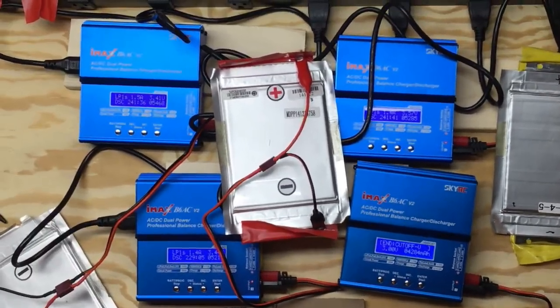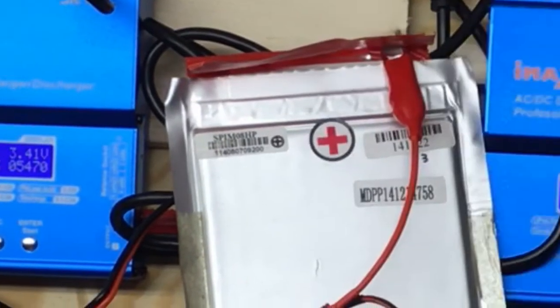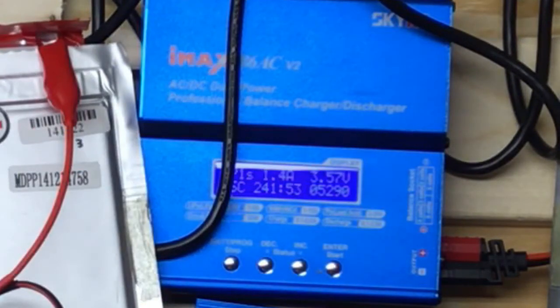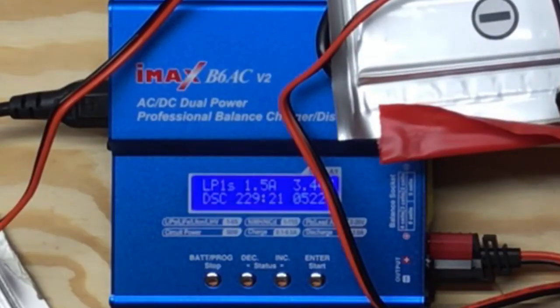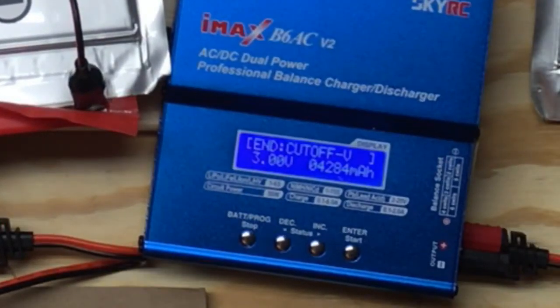The other 3 are still going. Cell number 1 is at 5.47 amp hours. Cell number 2, 5.2, almost 5.3 amp hours. Cell number 3 is at 5.2 amp hours, still going. Cell number 4, I don't know, I guess it's just a bad batch. So I'm going to go ahead and recharge this guy back up and get ready to cycle it again.